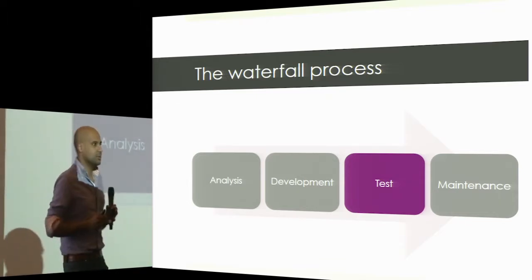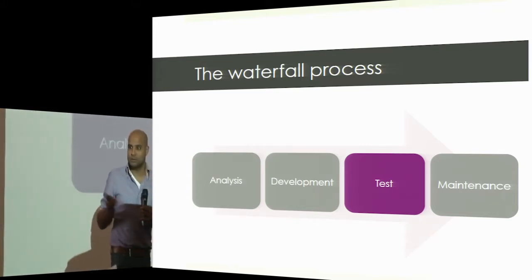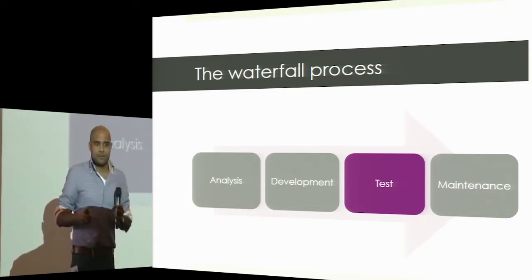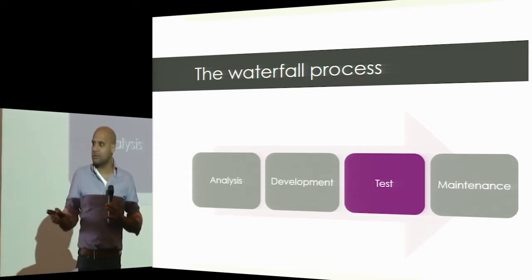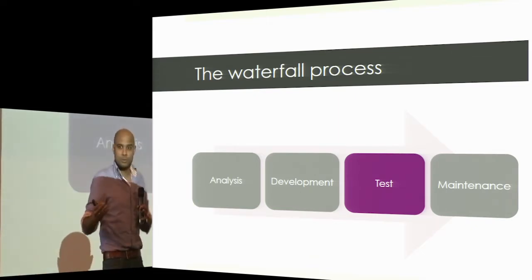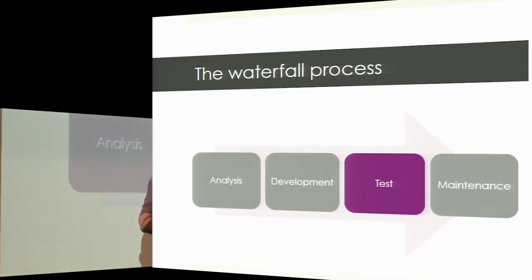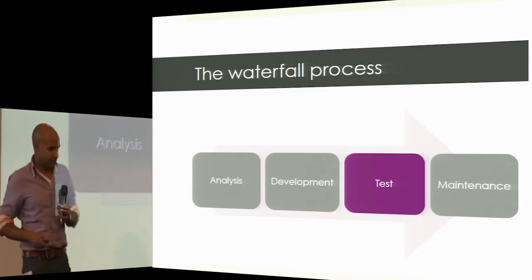So most of the companies decided to change towards using Scrum. And the basic reason behind it is that they wanted to change something because their competitors were actually delivering really fast. And at some point, you want to compete with those competitors. So you start moving away from the waterfall process, and then you end up using Scrum, for instance.